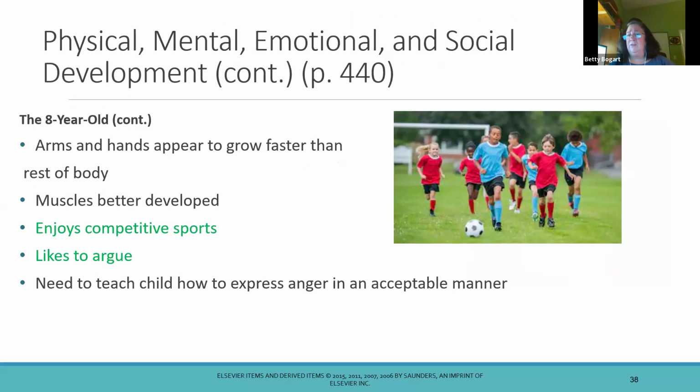At this time, 8 years old, their arms and legs are starting to grow. Their trunks are pretty long right now. Now their arms and legs are starting to catch up on it. Now we know, of course, the muscles are better and they do like competition. They like to win, whether it is in sports or anything, a game, they want to win. And they're going to argue about everything, an excuse for everything, right? Love to argue. And one of the things is now they're becoming young adults. At 8, they need to know how to talk and to show and express when they're angry in a way that's not offensive and aggressive.